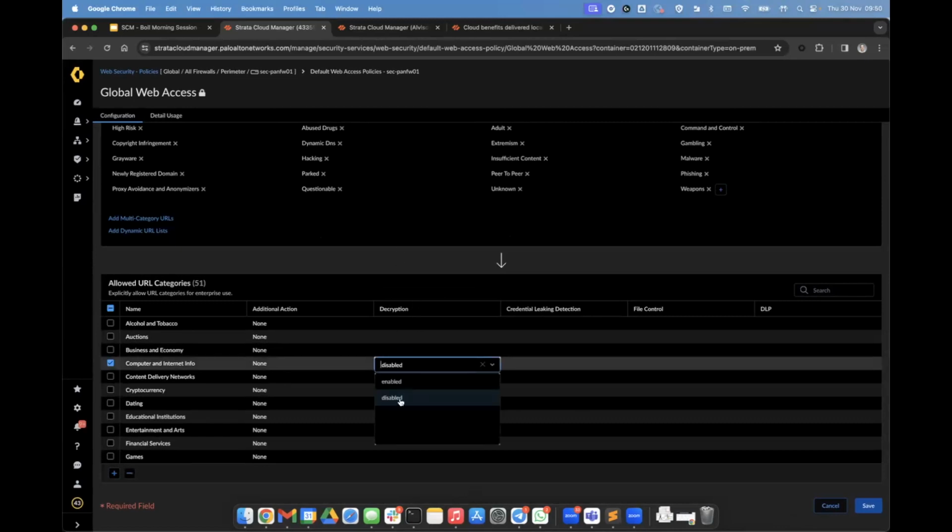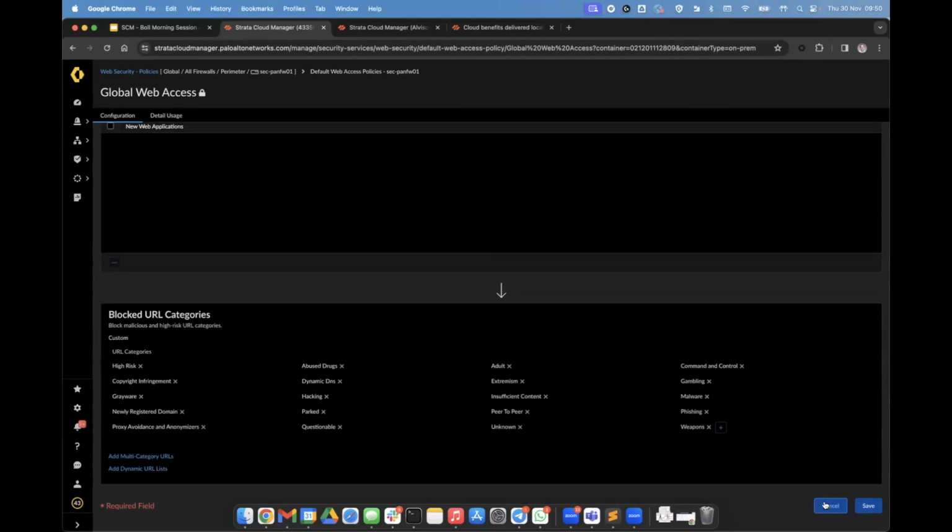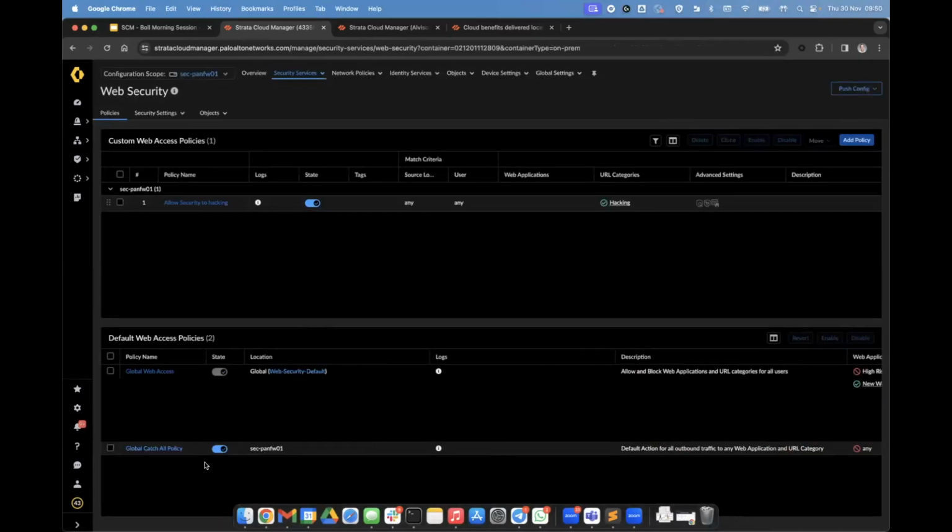You can enable, on an ad hoc basis or on a per category basis if you wish, to decrypt or not. Honestly speaking, I wouldn't do it here. It doesn't make a lot of sense. The only thing would maybe be to present the continue page if you have that need. Or file control per se would make sense as well, but this is the wrong place to configure that. I will show you where this can be done. So that is the really basic web access for your users.